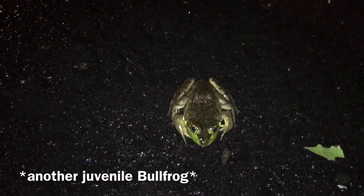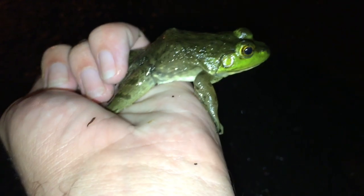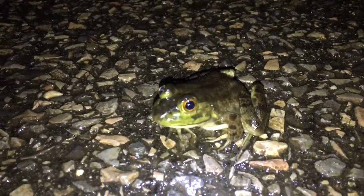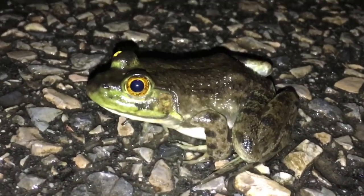I can hear tons of gray tree frogs calling, but look at this guy on the road. It's been pretty dry. We haven't had much rain except for tonight. We had a good thunderstorm, so these guys are all out. Really nice looking. I'm gonna go ahead and scoop this guy across.